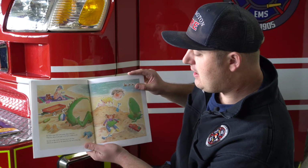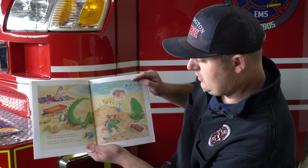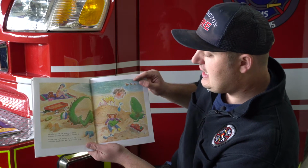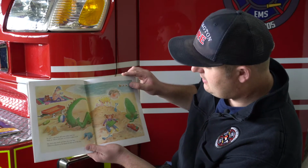He had a cute bear and some other toys too. With my shovel and pail, we'd have oodles to do. We ran to the creek and then to the bay, where we played on the beach for the rest of the day.